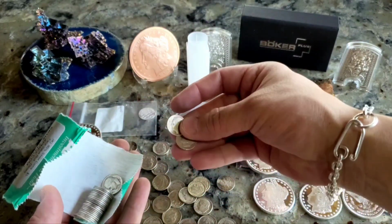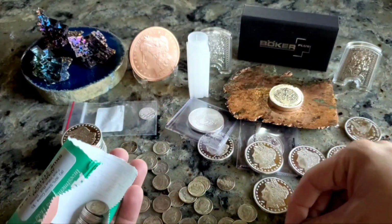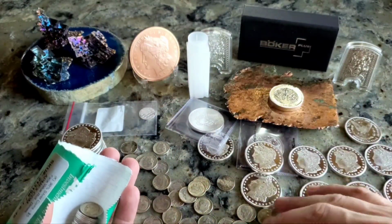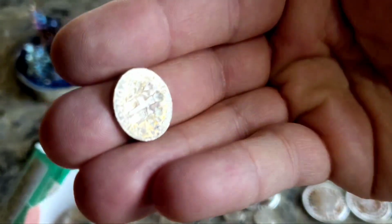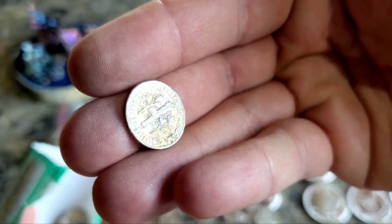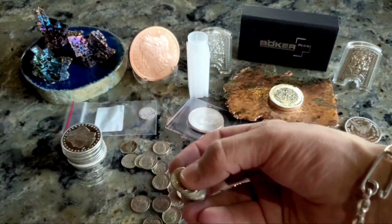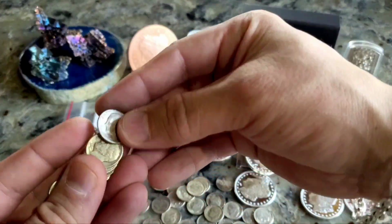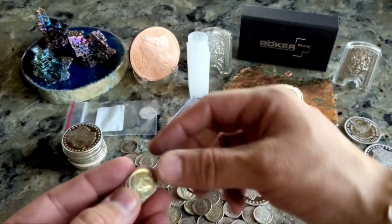Jeez, they should just call this a Rosie roll. Okay, this one might have a little color. 52. A little bit of color on it. Okay, we're getting near the gritty end here. I don't think there's going to be any Merc dimes, unfortunately.